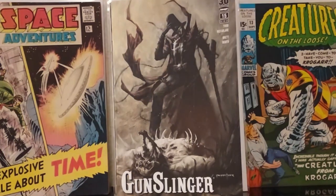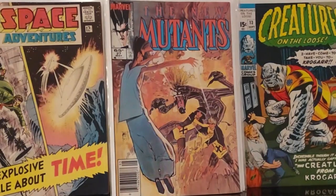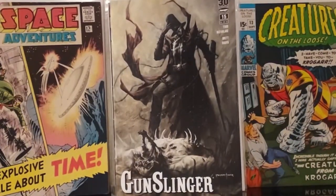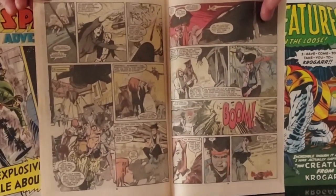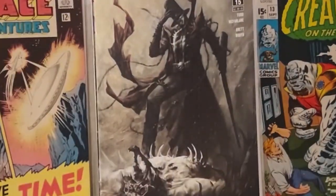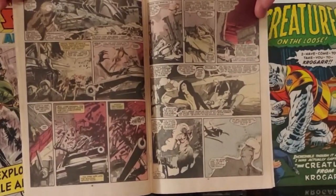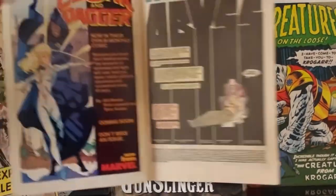Okay, 1985, New Mutants 27, Bill Sienkiewicz. I collect New Mutants, especially his era. It's a newsstand. Got this at a Half Price Books for a couple bucks. Sometimes Half Price isn't that great if you're not getting 50-cent comics, but this is cool. Into the Abyss.